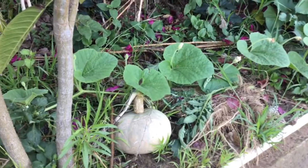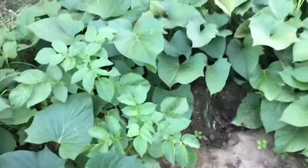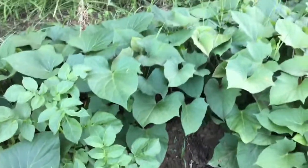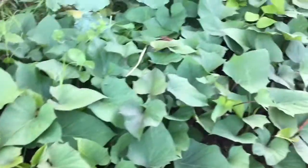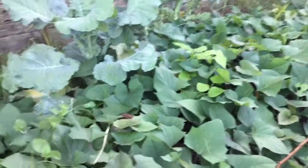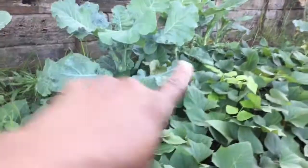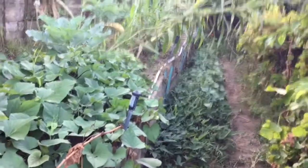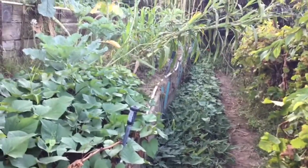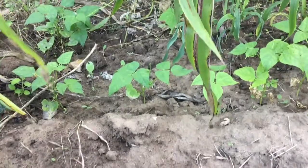There's a little pumpkin. Here are the sweet potatoes that are down on the second level. And look at there, there's potatoes here. Potatoes too. Is that your chamomilla? Still happy. You can see the other sweet potatoes here. Here's the green beans you planted.